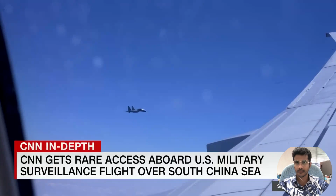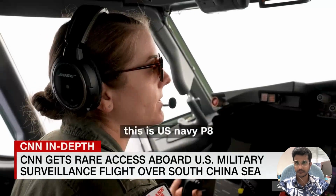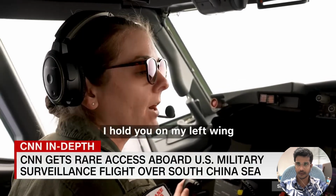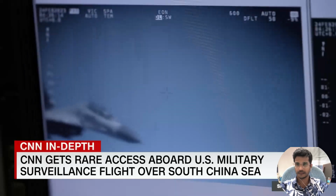That's when the Chinese People's Liberation Army fighter jet appears, flying so close you can see the pilots in their cockpit. PLA fighter aircraft, this is U.S. Navy P-8 on VHF 121.5. I hold you off my left wing and I intend to continue to proceed to the west. The Chinese pilot never responds, but eventually leaves when the U.S. plane turns south.